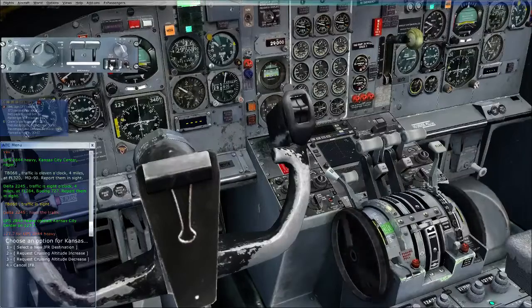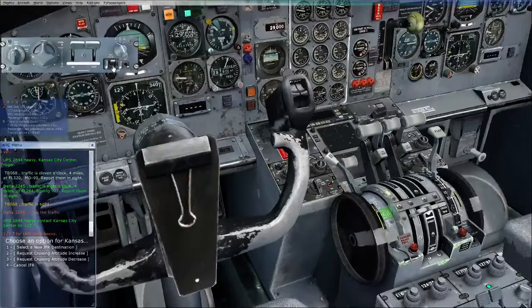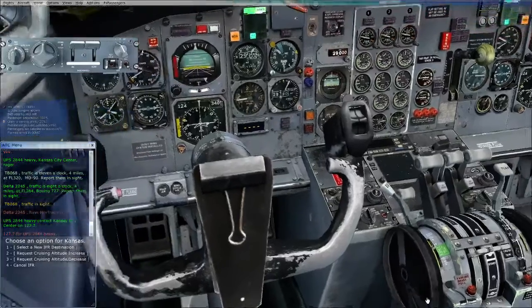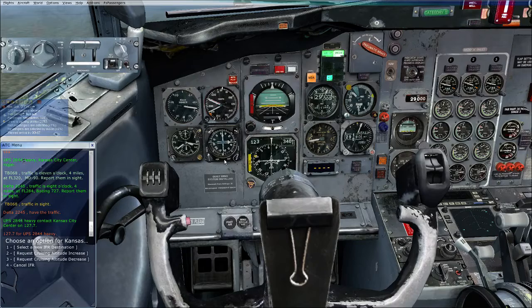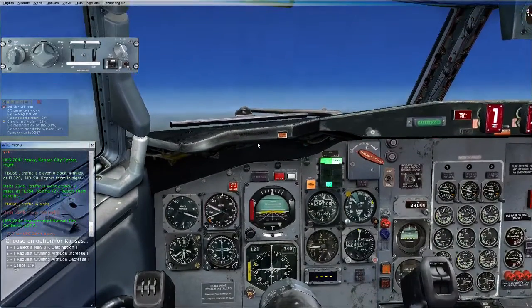Altitude hold. So yes, 116.3. Again, notice there is no standby frequency. That should give us... So it looks like number 2 is not registering. DME 1 is detecting we're 121 nautical miles from that destination.